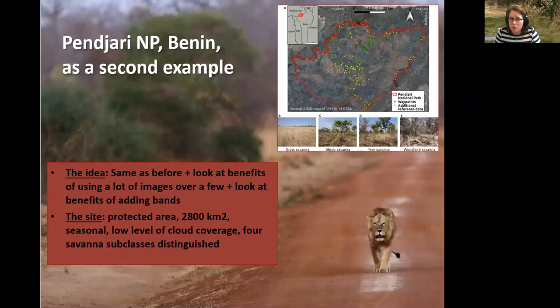Well, if you go on the ground, you can really see something that looks more like a grass savanna, where you have no shrubs or trees at all, a shrub savanna, a tree savanna, and a woodland savanna. And you have a picture of the four of them. And the maps that were available at that point were mixing all those four categories into one. So we wanted to see whether we could develop an approach that would get better at mapping the cover of those different types of savannas.